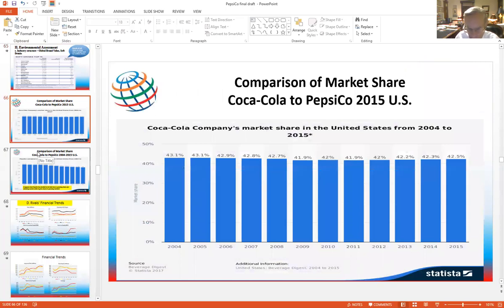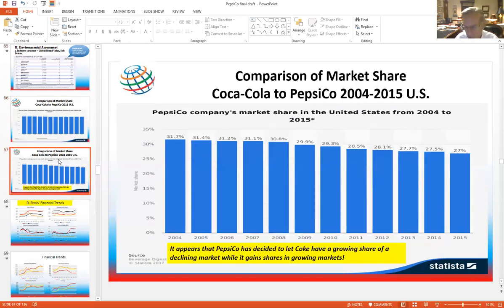Okay, here are market shares in the soft drink industry again. And as you can see, Coke's share has dropped slightly from 2004 to 2015, but it's holding at about 42%. Here's Pepsi's market share trend. And as you can see, PepsiCo's market share has been dropping. Why is that? If you read the little yellow sign at the bottom, you'll get my take on it.